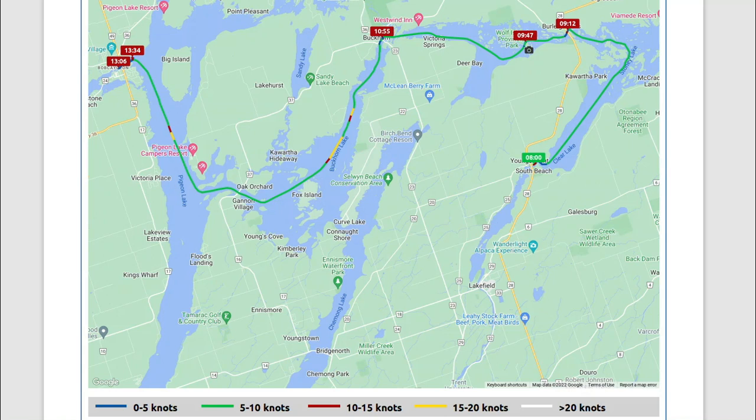We'll be back next with a continuation of the part of the Trent Severn that is in the Kawartha Lakes. We'll be going from Bobcaygeon to Fenelon Falls.